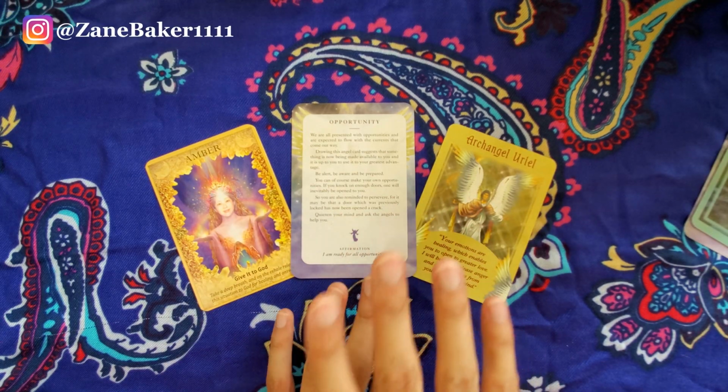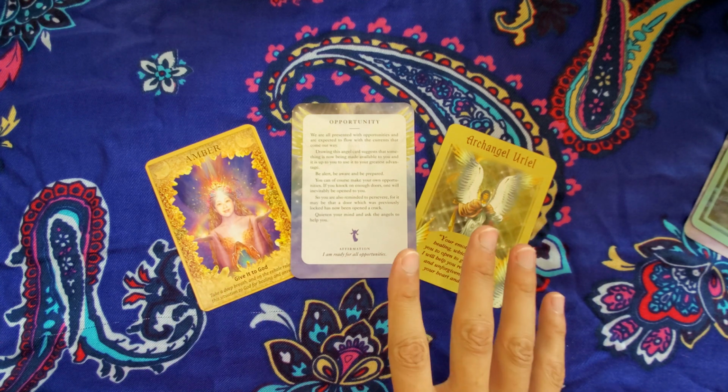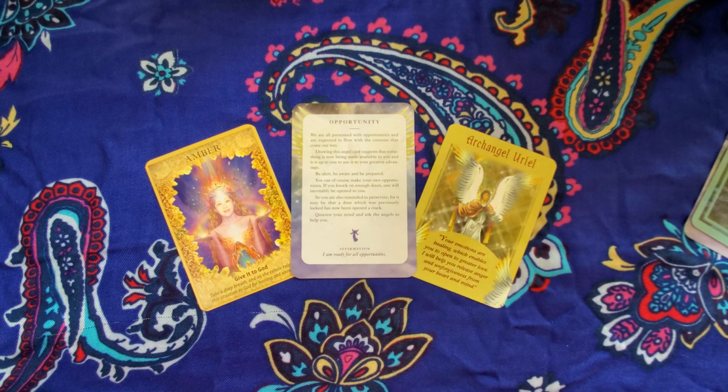So pile number one, this is a beautiful reading. It is so positive, and it is just a simple reminder from your angels to let go. It's time to heal, release, and let go.